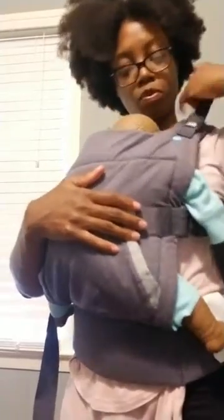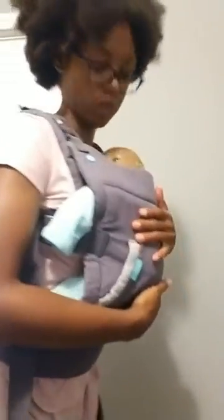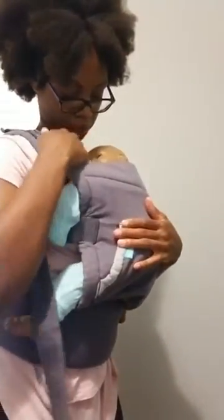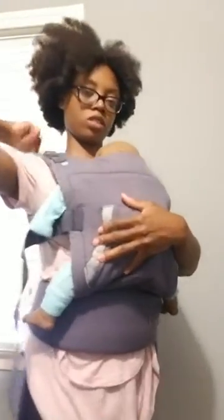Your head is supported, neck is supported, we can see their airways. They're up here where you can see and hear them breathing. Everything's open. So now my baby is secure and I feel okay letting go.